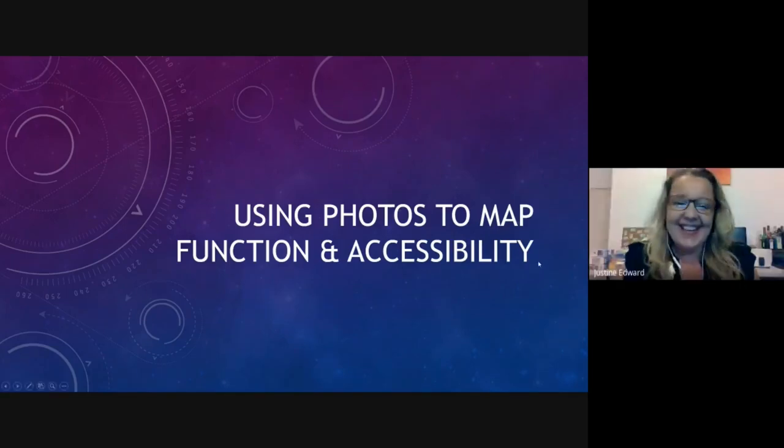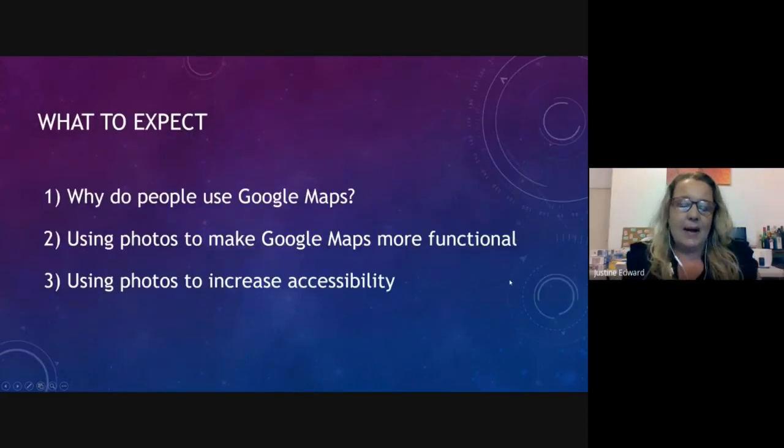Sure. Okay, great. So today, or this evening, I'm going to be sharing with you about using photos to map function and accessibility. I want to start by saying I'm certainly no expert. I'm just on a learning journey. So hopefully I can share some of my learnings with you and you can share some with me. So this evening, I'm going to be asking you why people use Google Maps, and then having a think about using photos to make Google Maps more functional, and also using photos to increase accessibility. Next slide, Paul.